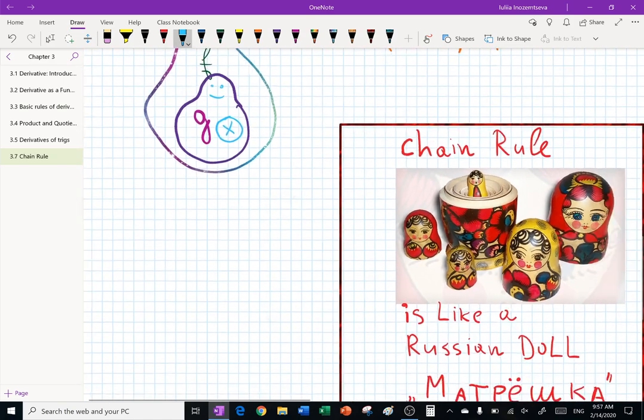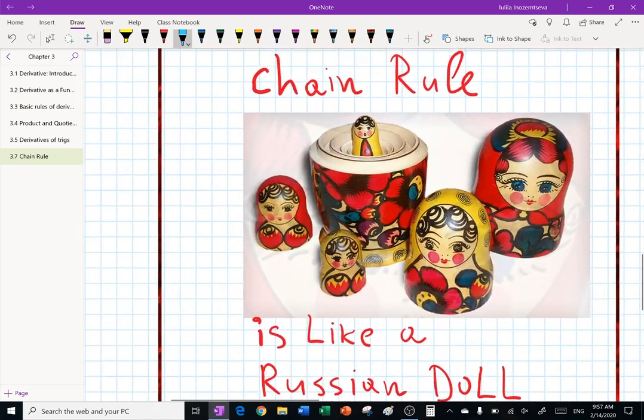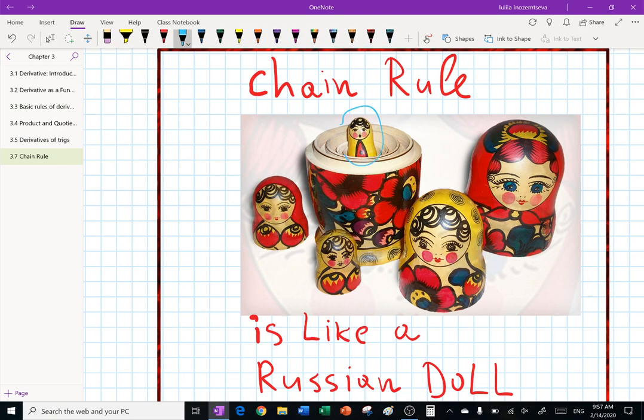Chain rule, yeah, so this is how it looks. You cannot differentiate the function inside, which, for example, is this guy, until you have differentiated the outside. Take it out, next one, take it out, next one, take it out. Differentiate piece by piece, multiply all the results. That's how the chain rule works.